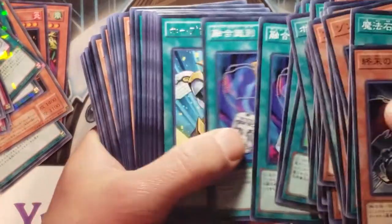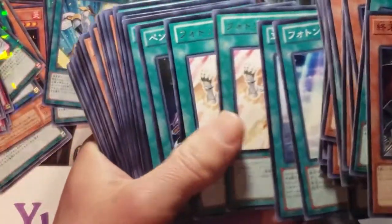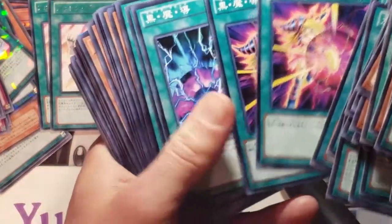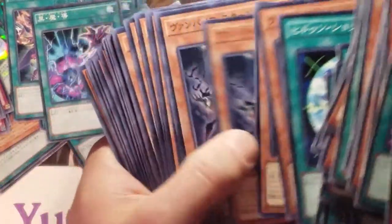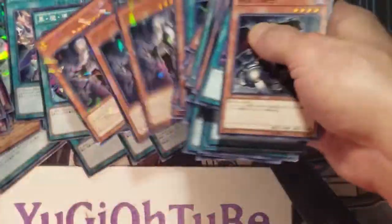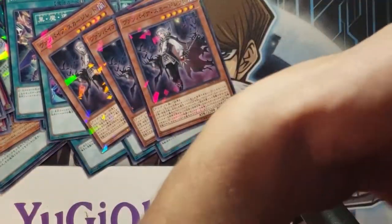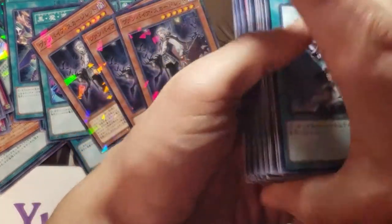Oh, that's cool though, because that's Sparkman. Another rare. Rare. Oh, that's cool. Oh, there's the... Oh, these are cool. These are all the Dark Magician cards. Pretty sweet. A lot of these vampire-looking women things. And more of these. Okay. So that's that. Let's get into this one.